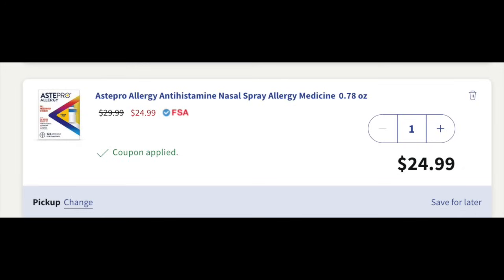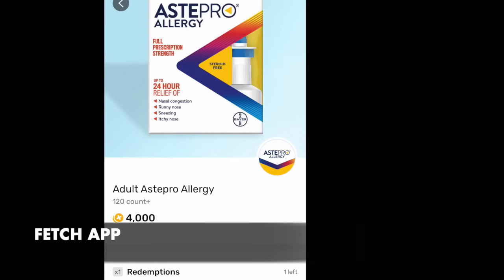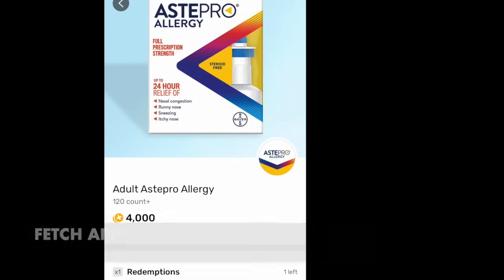Last item we're going to get is one of these Astro Pro Allergy. It's like one of those ones that you inhale for $24.99. We have a $5 digital coupon, so please load it. I also want you guys to go to the Fetch Rewards app because I have 4,000 points when I get one of these 120 count inhalers. So that is pretty amazing right there. So I'm happy with that.